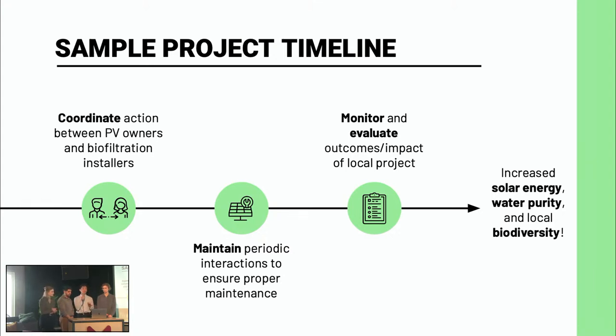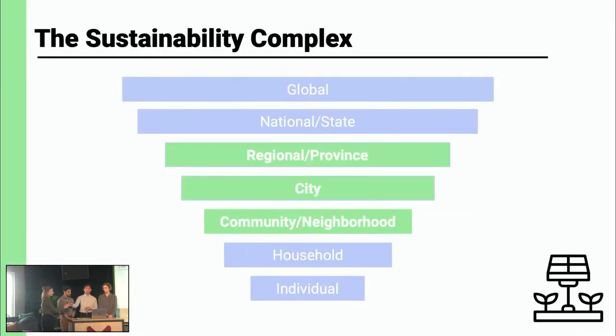From there, we'll monitor and evaluate our systems based off of the previously discussed impact measures, so the energy efficiency improvements as well as the surrounding property values of our solutions. And then from there, we'll be able to experience increased solar energy, water purity, and local biodiversity. With the adaptability of our plans, we are able to accommodate a large range of benefits, from the regional benefits to the community benefits, depending on where and what the solar array that we are working with is.